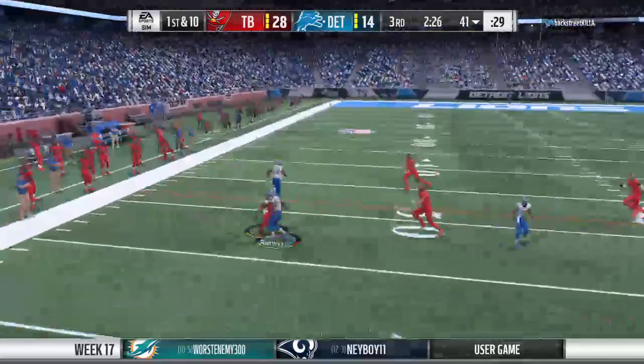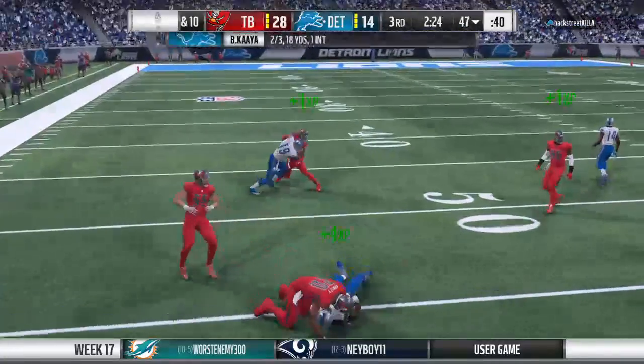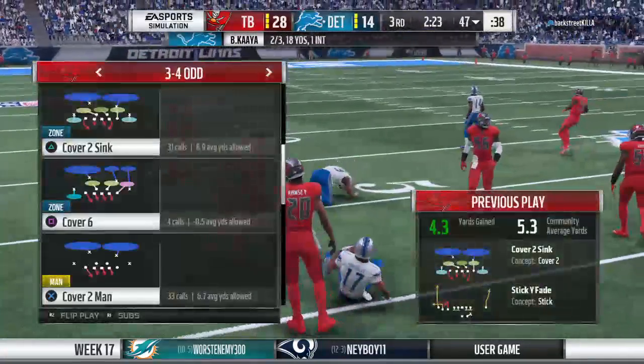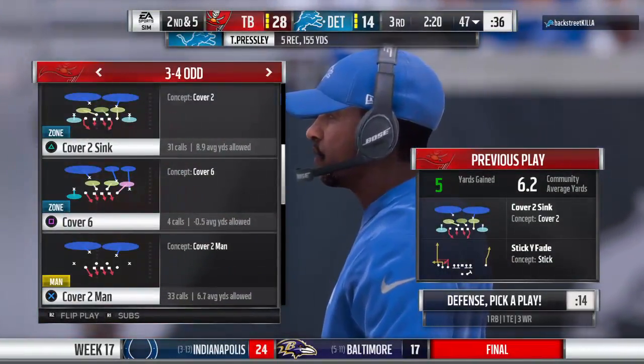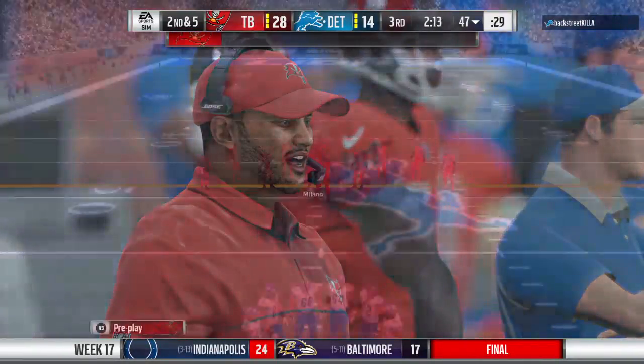Trying to shake off the interception from the last drive. He'll look to throw. And he'll go down right around the 47 this time. 5 yards on the catch there. Brings up 2nd down.